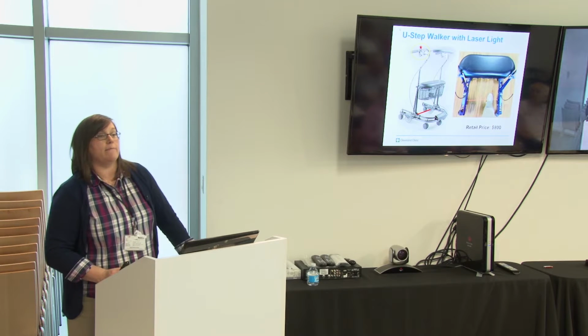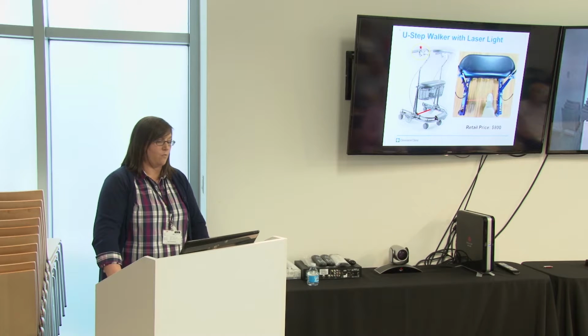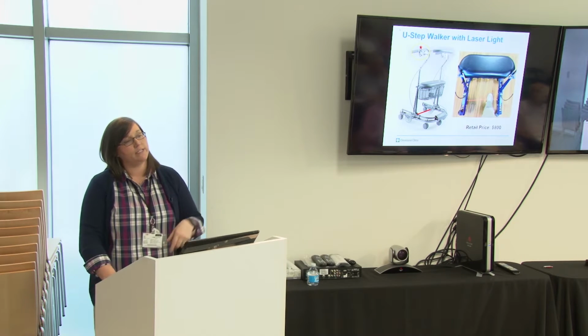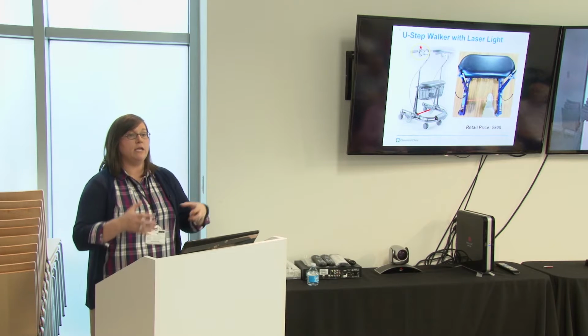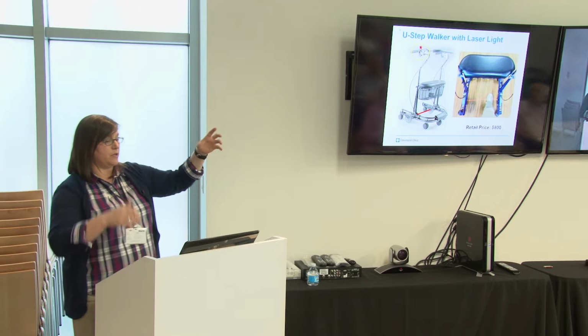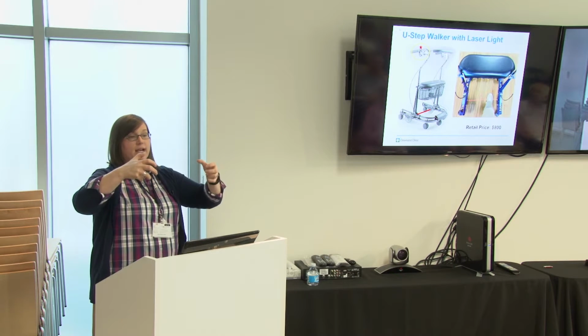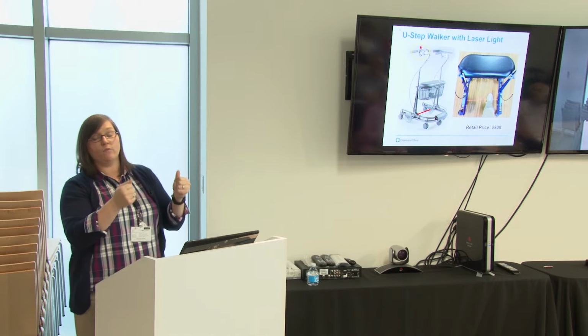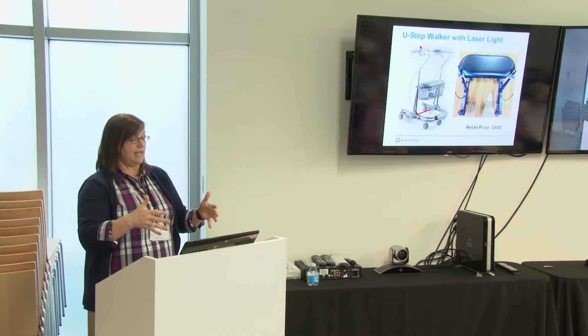And in physical therapy, we also have a U-step walker. This U-step walker is similar to a rollator walker, but it's different in the way that the brakes work. If you take a look at the very top where that star is, you actually have to squeeze the handles to make it go, okay? And then when you want to stop, you release the handles.